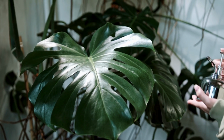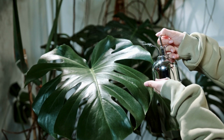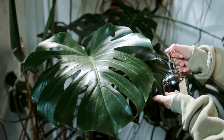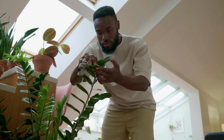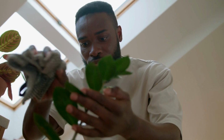If you're thinking about adding a little green to your space but have no idea where to start, you're in the right spot. Indoor plants are all the rage for good reason. They add life, color, and can even boost your mood. Plus, they make you look like you totally have your life together, even if maybe you don't.